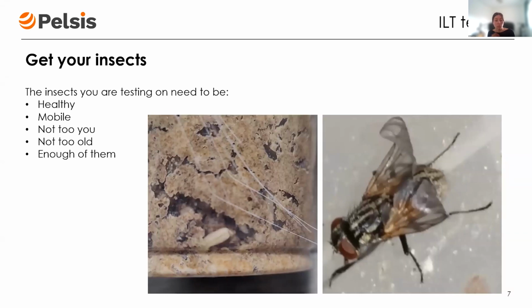They've got to be mobile. So talking about them healthy, mobile, make sure they're not still a bit snoozy after we've immobilized them. We want to make sure they're actually moving very quickly and responding like a normal fly would. You don't want them too young or too old. You actually get a decrease in fly fitness over time. So you want to make sure they're a nice, healthy age. And if they're too young, you might have the wings not being fully dried out. When they emerge, they need to actually dry out and unfold their wings. So you want to make sure they're not too young as well.